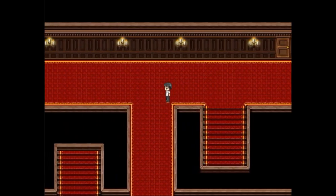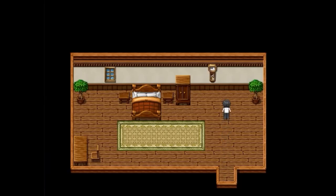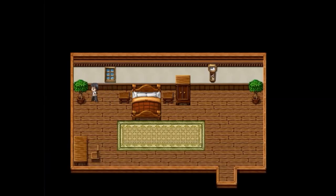Okay, so I think I've searched everything in that room. What about the other room? That ticking is driving me crazy. Anything in here? There's nothing here. There's a bed, you sleep on it. Yes, well done, Sherlock. You deserve the most intelligent boy award. Hang on. The window looks over a giant cliff. Maybe I should find another way out.